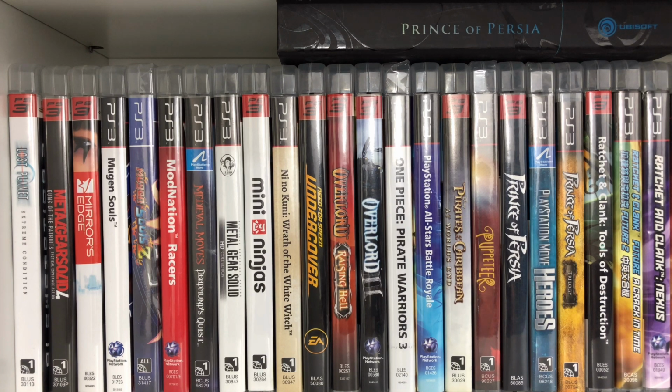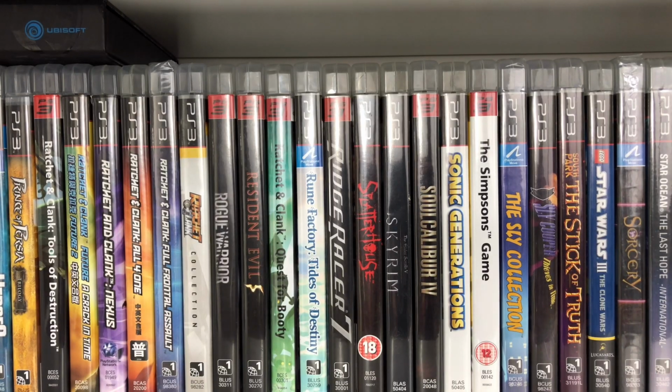The Overlord games are really cool. The Puppeteer is a great game. I have Prince of Persia, which is great. There's the trilogy as well. And of course Ratchet and Clank. There's so many Ratchet and Clank games on the PlayStation 4. You don't realize how many games there were until you actually look at it. It's amazing to think that.